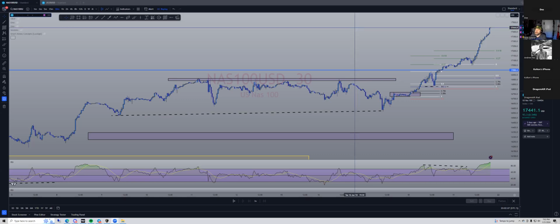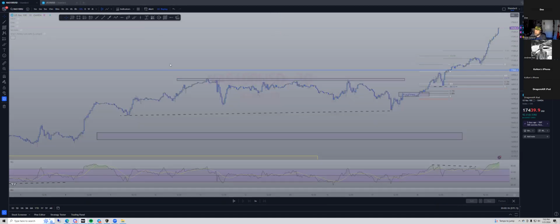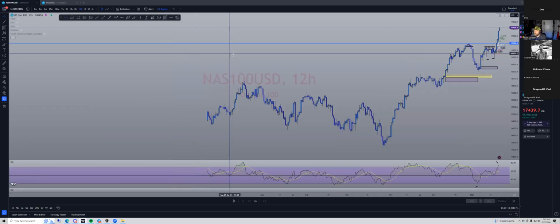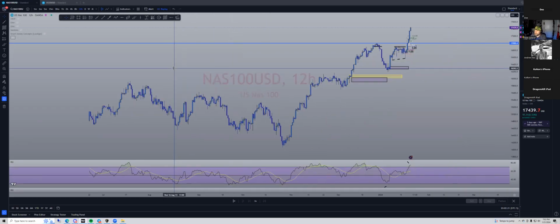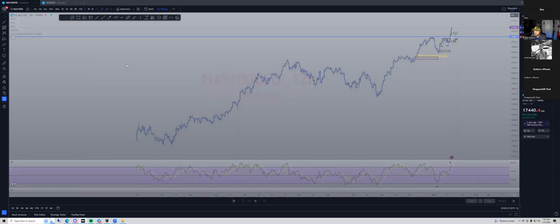So what we're going to do then is look at the market and see what we think it's going to do. What is it going to do this next week? Let's come back to the 12-hour time frame. We're on Nasdaq, and if we come out a little bit longer than this, we'll come out to the daily.